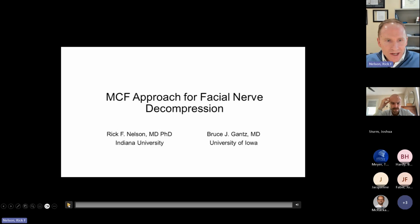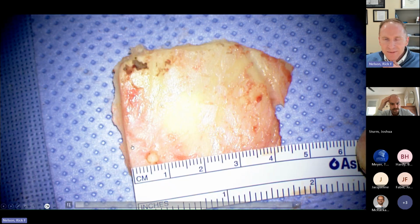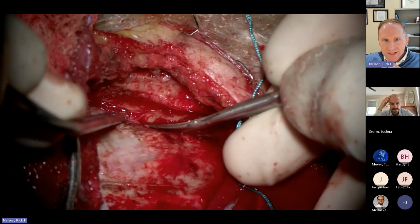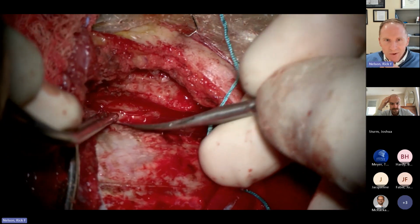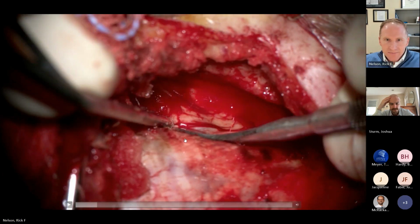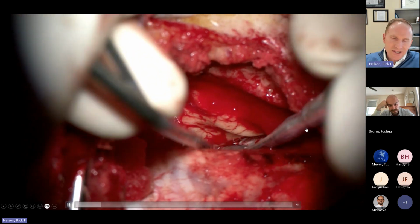I'd like to show you a video of a facial nerve decompression through the middle fossa approach. This was done by myself and Dr. Gantz back when we were at Iowa. We made a middle fossa craniotomy, about 4.5 by 4.5 centimeters, centered at the root of the zygoma. To give you some orientation, this is the right ear, so to the right is posterior, to the left is anterior.